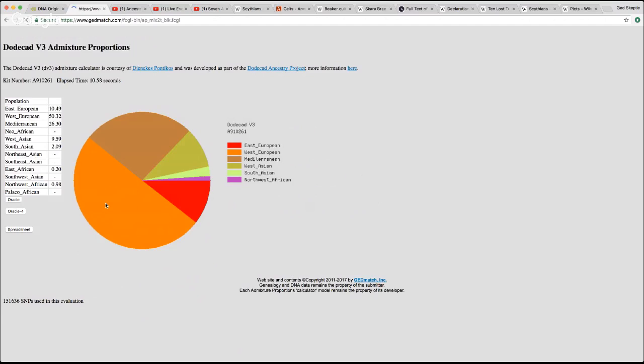So, the Dodecad here, obvious massive orange chunk, West European. East European's the red part. Mediterranean, you could say there's a good quarter there. Mediterranean, 26%. West Asian, this is the Caucasus part that keeps kicking back in. South Asian, Northwest African. There's a wee slithery African there.